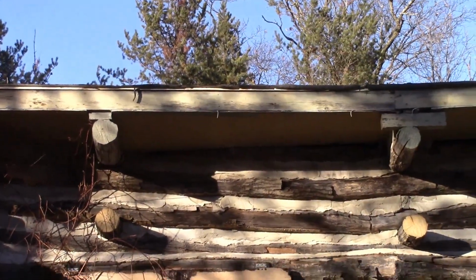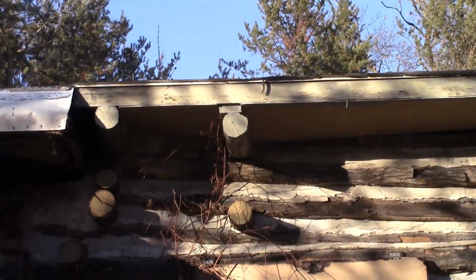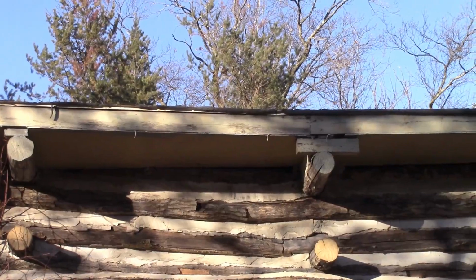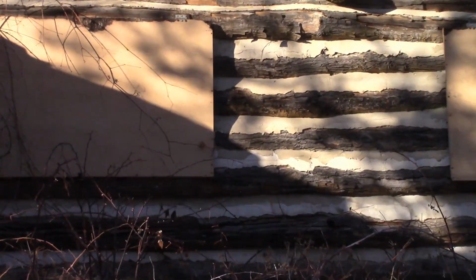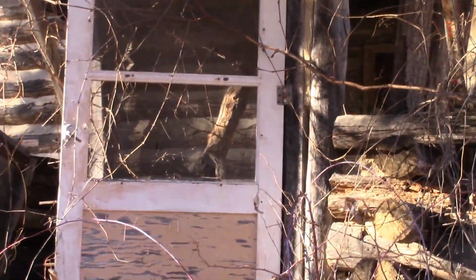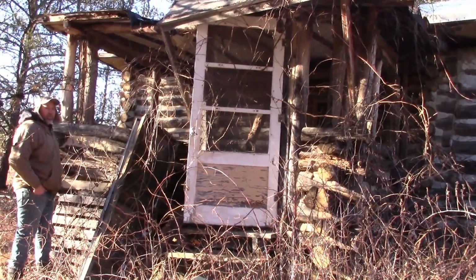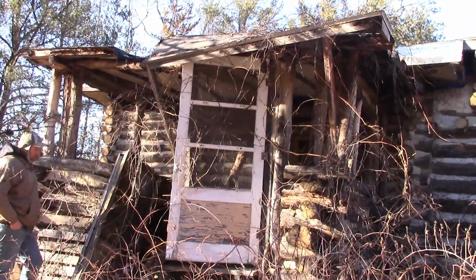It does look like, you know, there's tin up there for like a tin roof, but I think I'm seeing old shingles too, but it's hard to tell. Look at how thick that chinking is. Here, hang on. Should we go inside? I don't know. It looks like it might fall down on you.